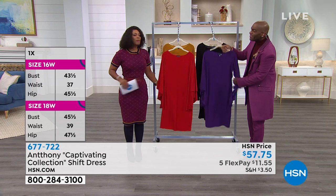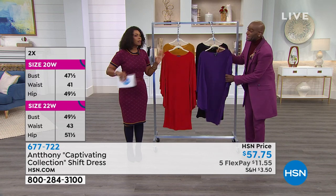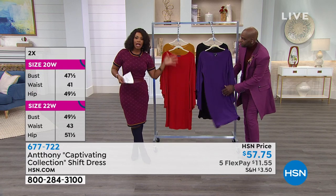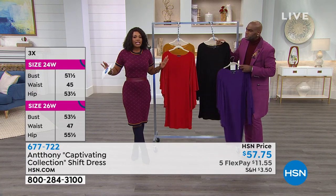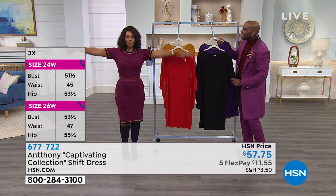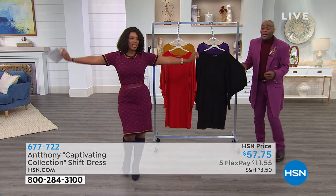You've got to do it because you want something different, right? Especially if you have a favorite color and you might have a lot of purple, you might have a lot of red, but you want something that's really different. This is it.